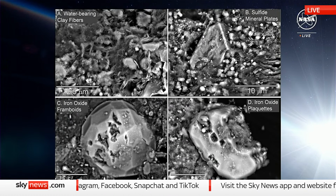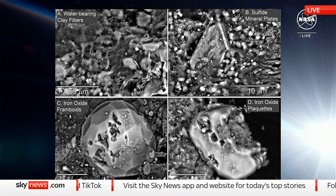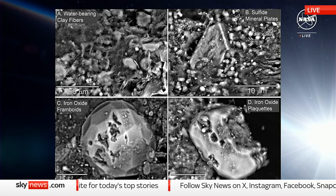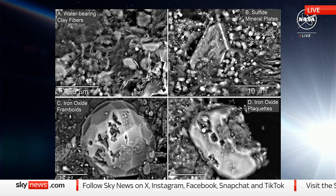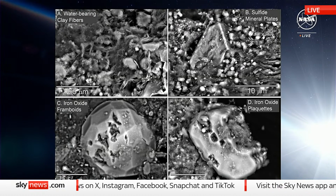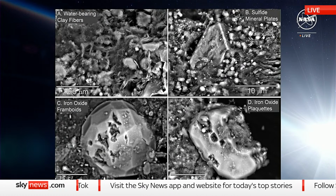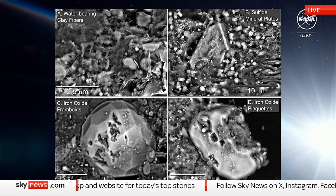And then the bottom two there are iron oxide minerals called magnetite, or you might know them as a lodestone. They react to the magnetic fields. The one on the lower left is framboidal, like a raspberry, and the one on the right are plate-like, and especially those platey ones might be really important for organic evolution. They might catalyze certain reactions. So we're looking at the kinds of minerals that may have played essential roles in the origin of life on Earth. Now we can go to the next graphic.